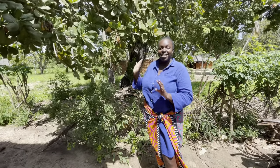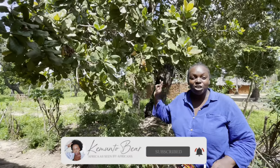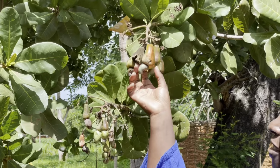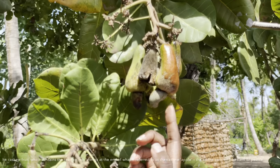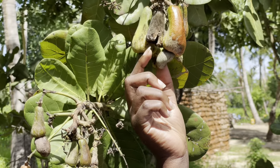Guys, I'm so excited. Behind me is a cashew nut. You know, I've never seen a cashew tree. This is my first time seeing a cashew tree. And you can see, this is the fruit for the cashew, which can also be eaten. I never knew that. Did you know that? And then this one is the cashew. When it's ripe, it's ready.